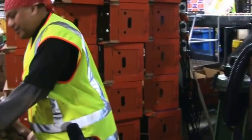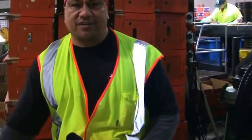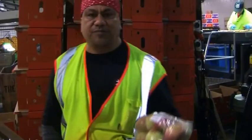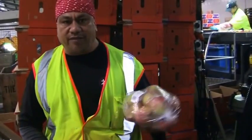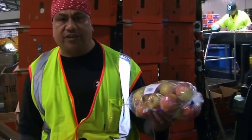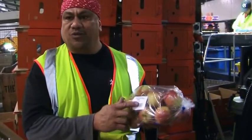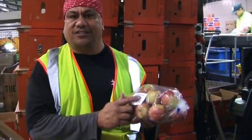That's my job over here, packing 2 kilo bags for all the supermarkets. We're packing here for you fellas every day. Please, have a good look. We've got the barcodes over here.